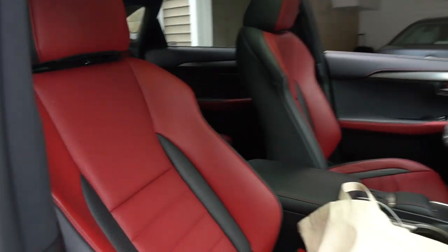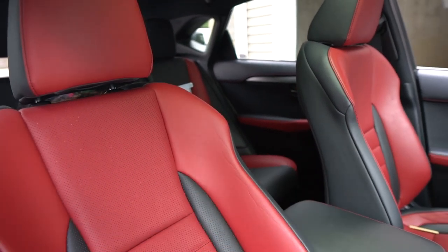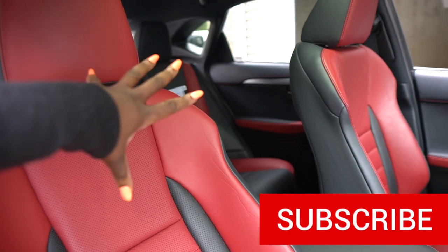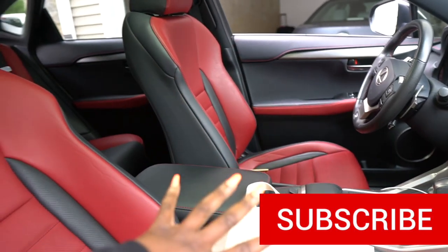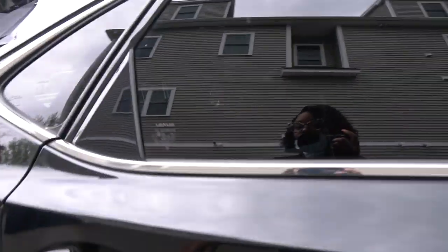So it does have the cherry seats inside, which is my favorite. The 200 F Sport had cherry in the front and cherry in the back. The back of this one is red trimmed with black seats, so it's pretty cool. But you guys can see, love, love, love it in there. So here's the back seat.